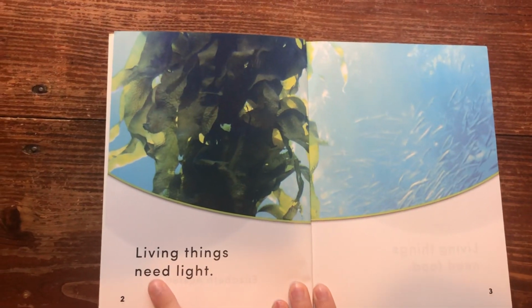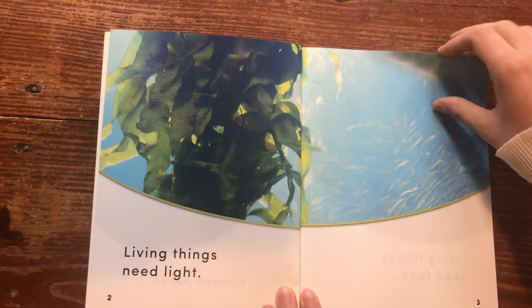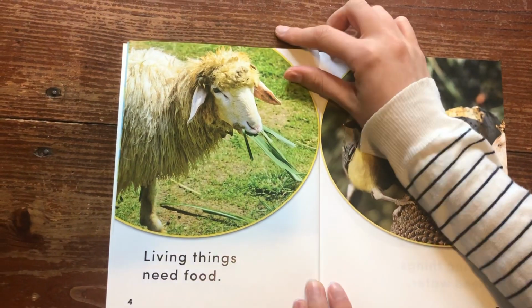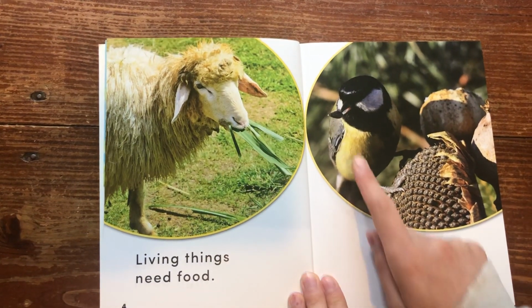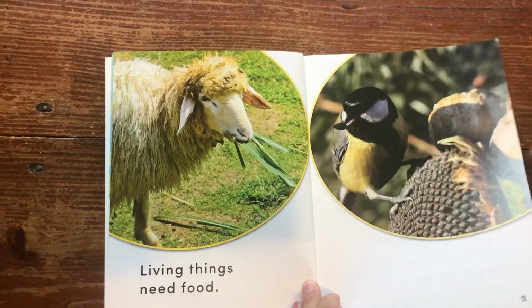Living things need light. So light is things like the sun. That gives us light. Living things need food. Look, I see this sheep is eating some grass and this bird's eating some seeds. Wonder what other animals eat.